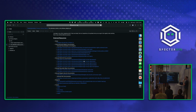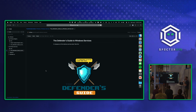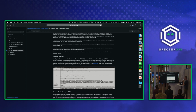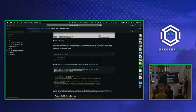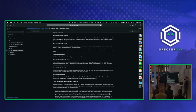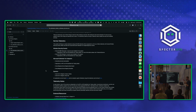So right now we have Windows Registry and Windows Services. The Registry one was retweeted by Swift on Security, so it's massively more popular than the Services one, but I like the Services one better, but your mileage may vary. So this kind of follows the same procedure. It goes into the Service Control Manager, service parameters, built-in security methods for services, protected services, service-specific access rights, Service Control Manager specific access rights, and then we go into attack vectors and the same telemetry at the bottom. So this is what the guides look like, and eventually we'd like to form more of them and then create potentially a book out of it, but that is the gist of what one of them looks like.